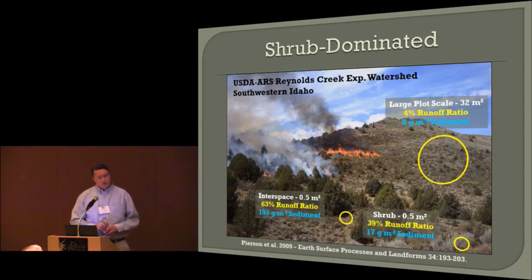As we move over to the larger circle, sort of representative of our large plots there, you can see that runoff ratio drops to 4% and erosion drops to 8 grams per square meter. So this is what we would typically expect for a well-vegetated site. Runoff and erosion decrease as you increase in spatial scale, largely associated with the cover and the sort of lack of connectivity of processes at play.